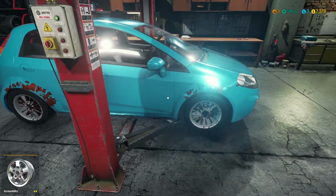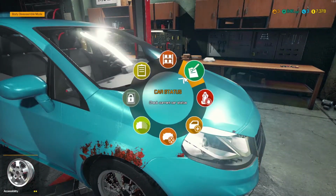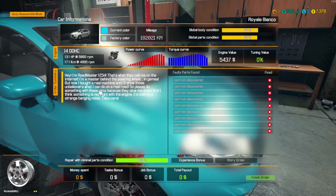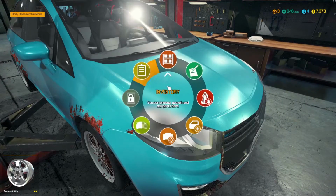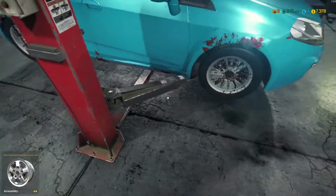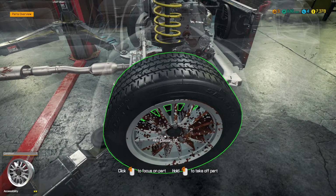Let's just take the car up. Up, up, up. And let's see, what trouble can we get into? Hey, I'm Roadmaster. We have like, that's four, five things that are broken. Holy smokes. And I kind of bet my ass that the rims are one of them.